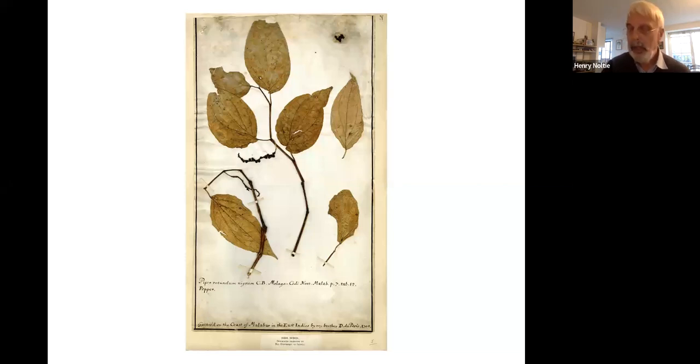So as a reminder of colonial beginnings, here is a specimen of the black pepper. It's an astonishing 322 years old. It can also be used to show how to read a specimen. First, at the bottom of the sheet, the collecting details: collected by Daniel Dubois on the Malabar coast and sent by him to his brother Charles Dubois, who was treasurer of the East India Company, who amassed a big herbarium.